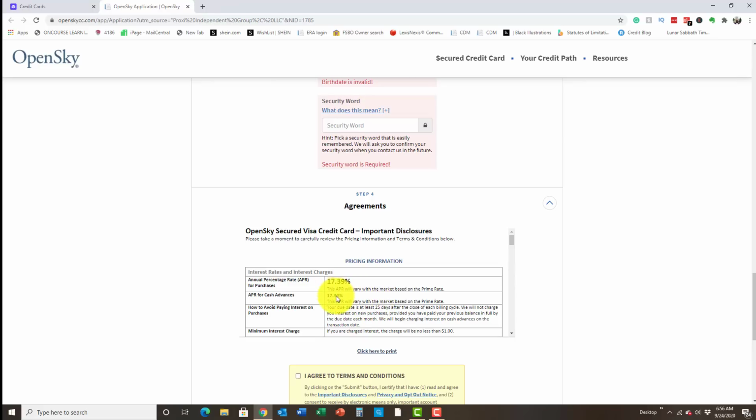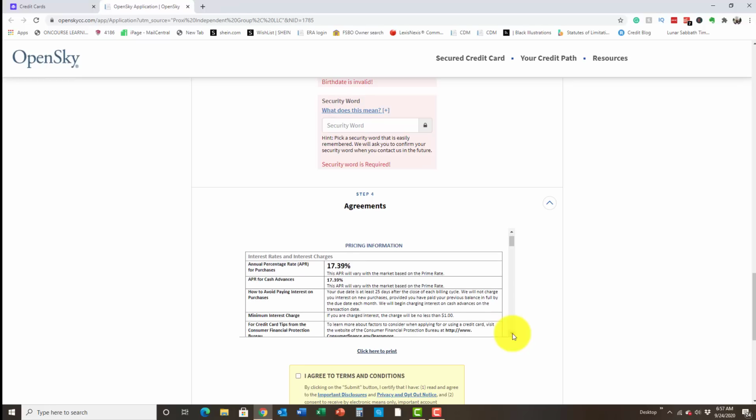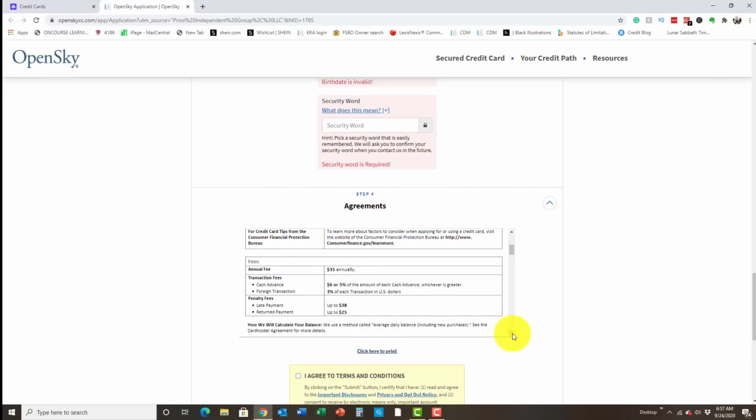And if you are concerned about the interest rate, like a lot of people are, just keep this in mind. You only pay interest if your balance is held over 25 days. So if you pay off your balance within 25 days, you will not have to pay any interest at all. So that's always important, and I tell people that that's what you should be looking at, and not really what the interest rate is on a credit card, because you can avoid it.